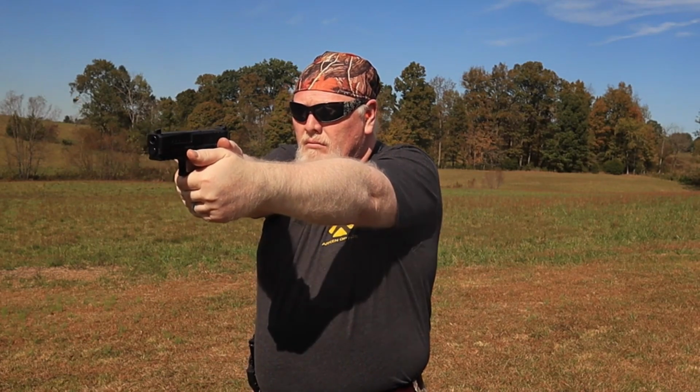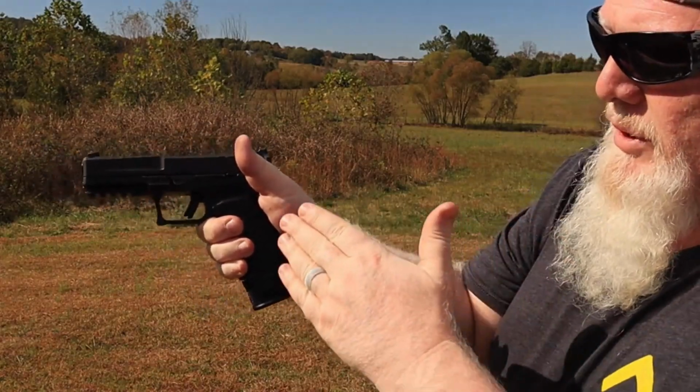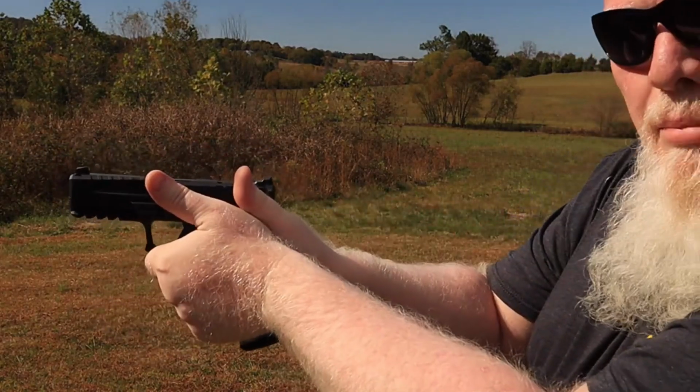The grip feels good in the hands. I've got that large backstrap on the gun. It gives me a little bit of an opening right here where I can get my support hand in.